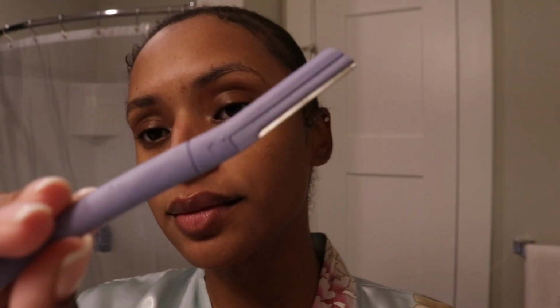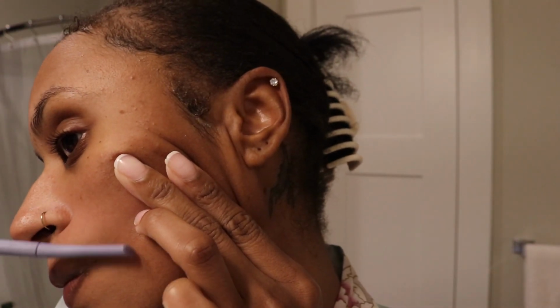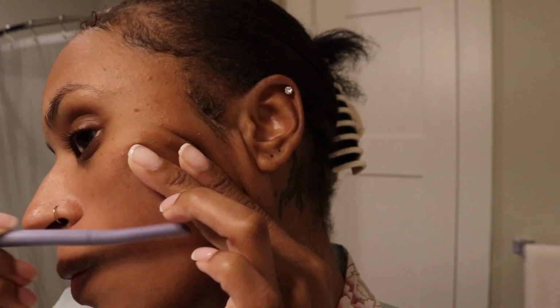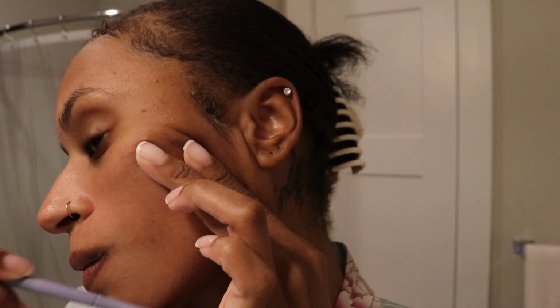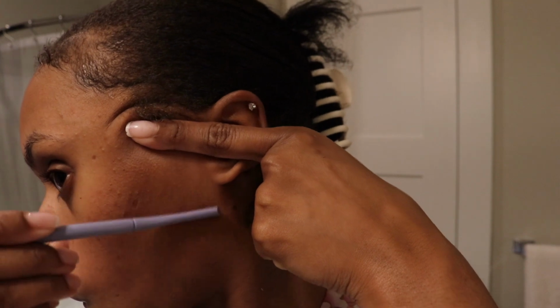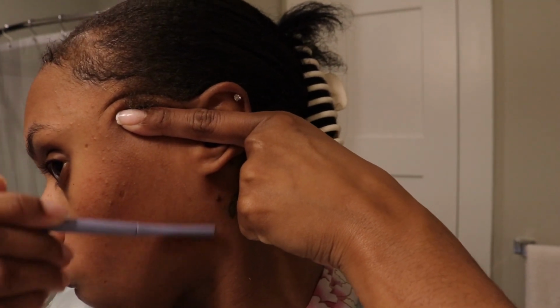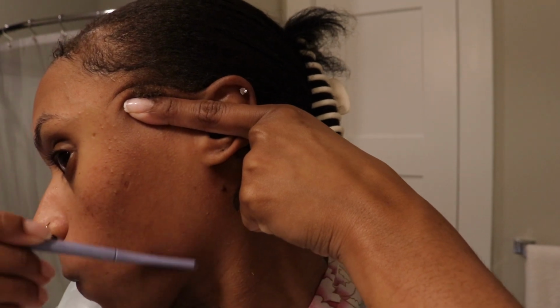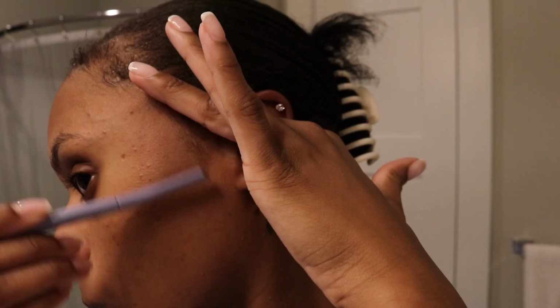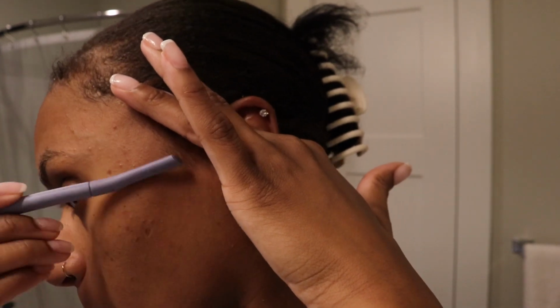Now on Monday nights, I feel like it's usually like a reset for me, so that's why I'm shaving my entire face. I don't shave my entire face every day, of course, but I definitely try to do it at least once a week to bi-weekly. But I'm a very hairy girl. Shout out to my dad. Literally, I have hair everywhere, so I shave my entire face. I don't shave off my sideburns, but my whole sideburn area, chin, mustache, the whole 9.